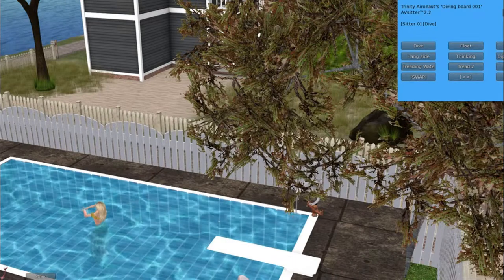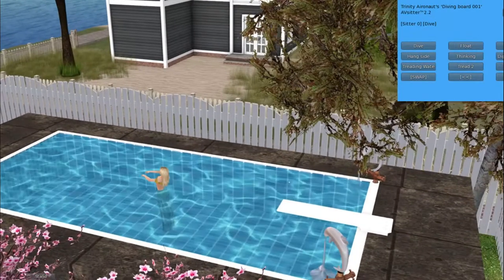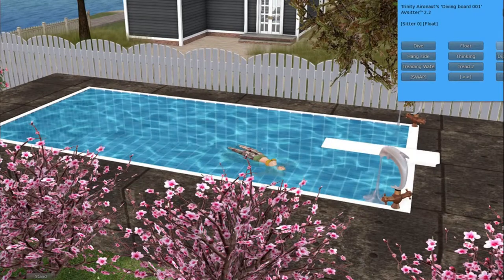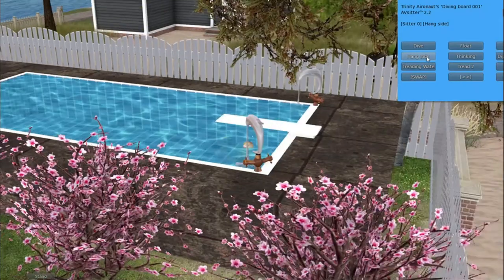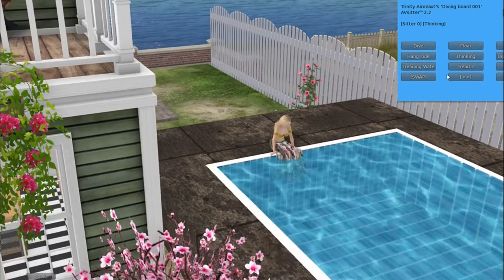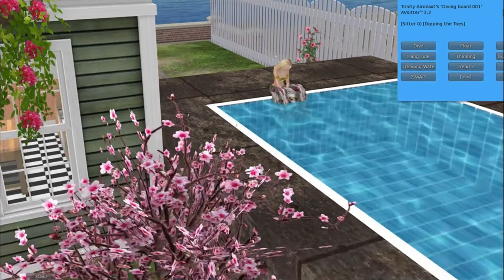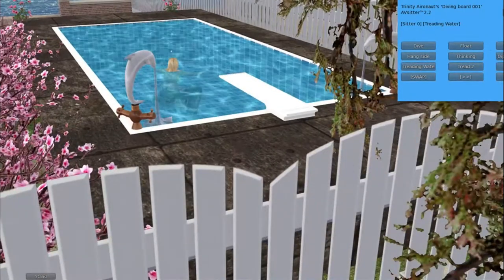Okay, that is a dive, and we've got just a whole bunch of different poses and animations in here. And here's a float. We've got a float back here. We've got a flip, and that's basically just flipping inside the pool. We've got hang side. We've got thinking, and that's on the edge of the pool. We've got dipping the toes in. We've got two water treads. One is kind of a messy tread, this one. And then the other one is a much neater tread.